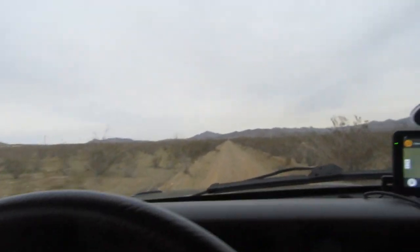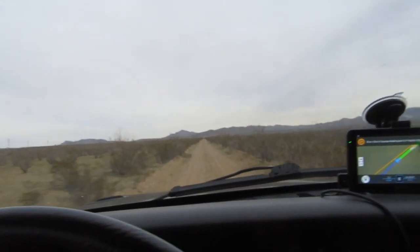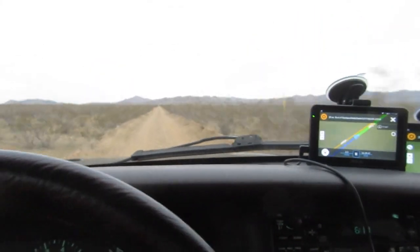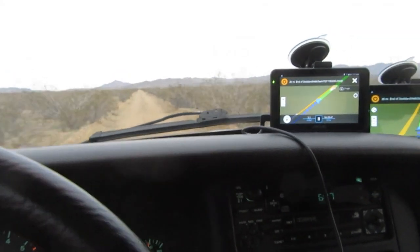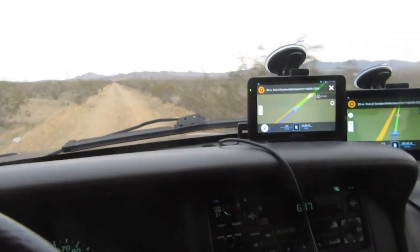Oh boy. That sounded terrible on the right front. I disconnected my sway bars, so this thing's a little loose. Yeah, we'll be all right.